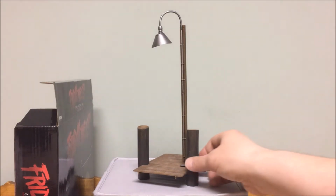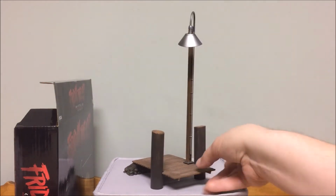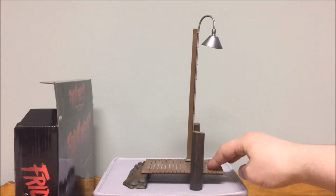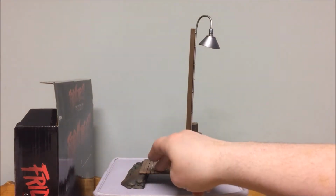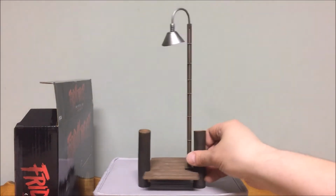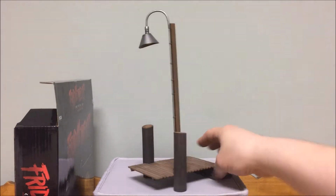And once it's fully assembled, I think they've done a really nice job with this piece. I like the light post and just the way it sits nicely here. It doesn't feel like it's tilting, or not sturdy or anything like that. It sits nice and flat. So yeah, I think it looks overall really nice.